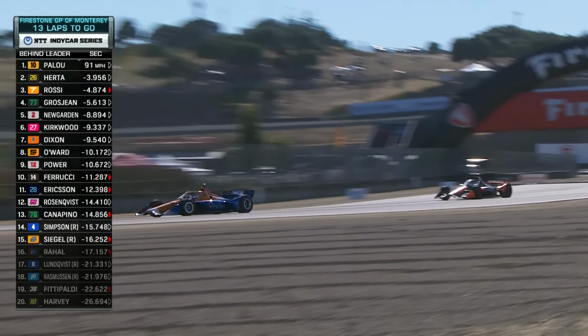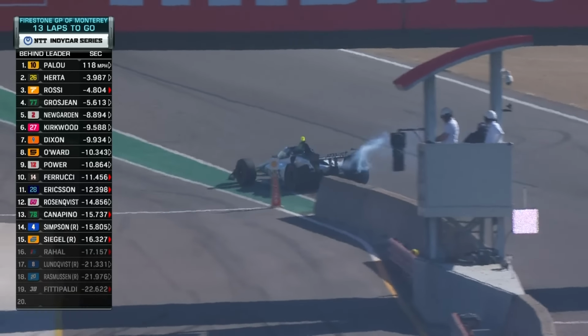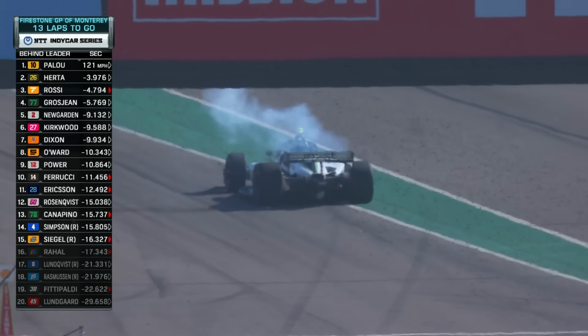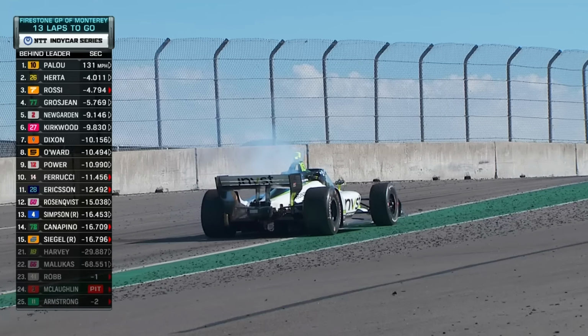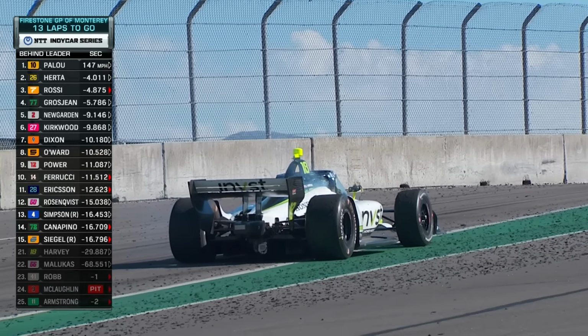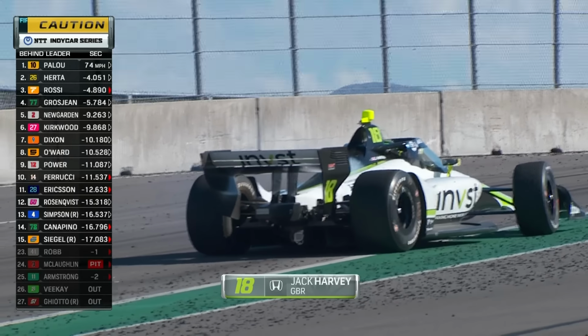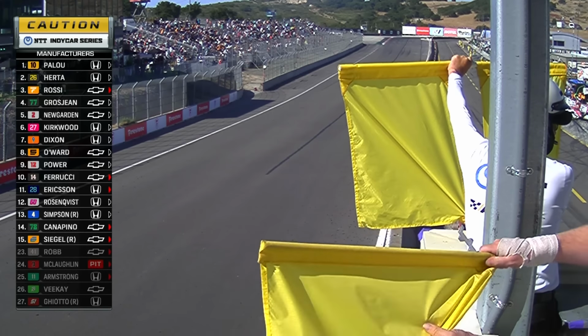Power lost a few spots there in that contact. Oh, with motor issue. That hurts him. And Jack Harvey. Yeah, Jack Harvey is going to have to pull off. Right side headers blowing smoke. That's right at pit exit. Pit out. Look at the marbles. And we've gone caution. Stay with us.